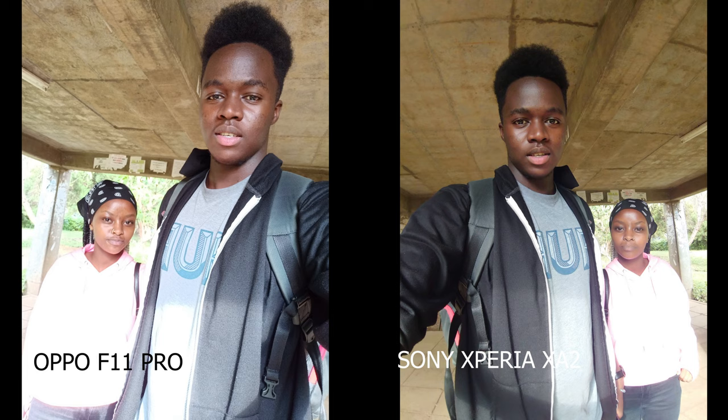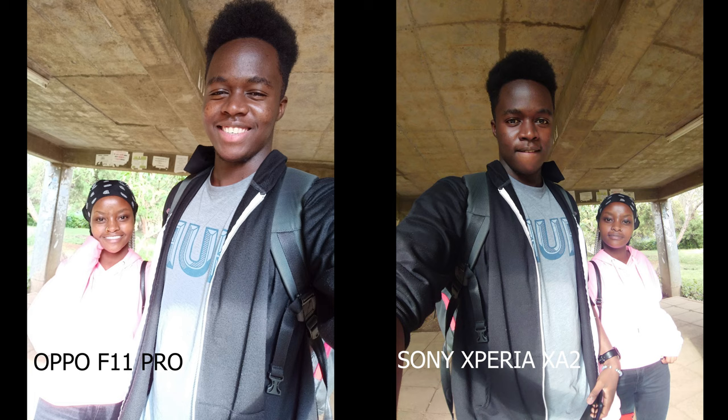Another area where I feel like the OPPO F11 Pro is disadvantaged is that there is no wide angle option here, meaning you can't quite use this phone to fit a lot into your selfies.